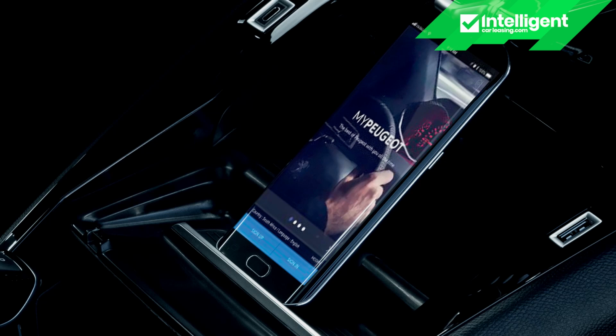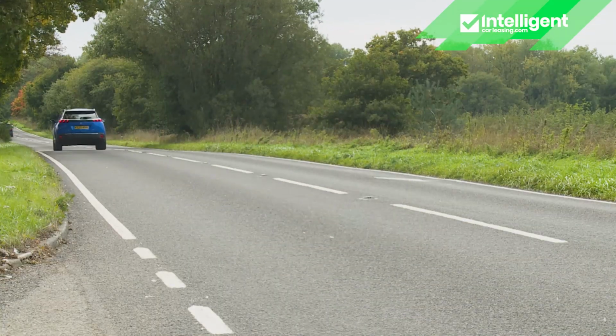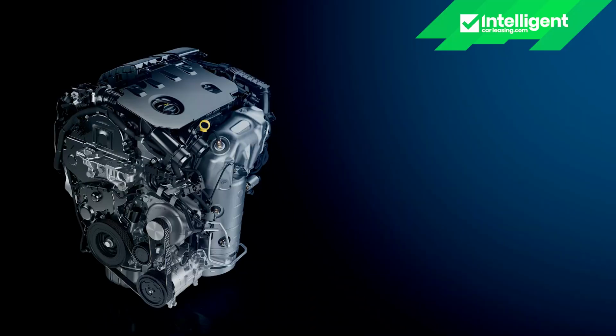As a 2008 owner, you can download the useful My Peugeot app we mentioned earlier, via which you can take care of your car online and book maintenance visits, which, by the way, will be needed every year or 12,500 miles for the petrol engines and every year or 20,000 miles for the diesel unit.